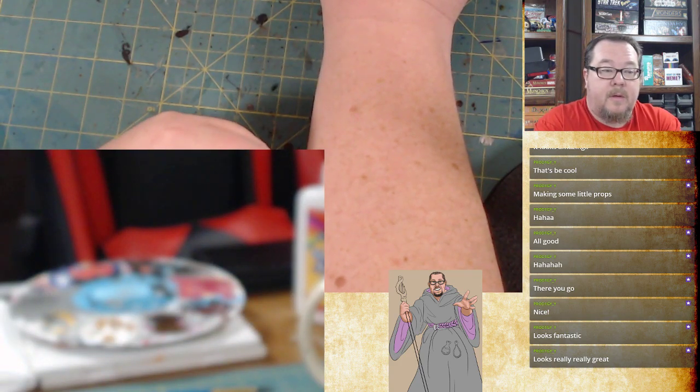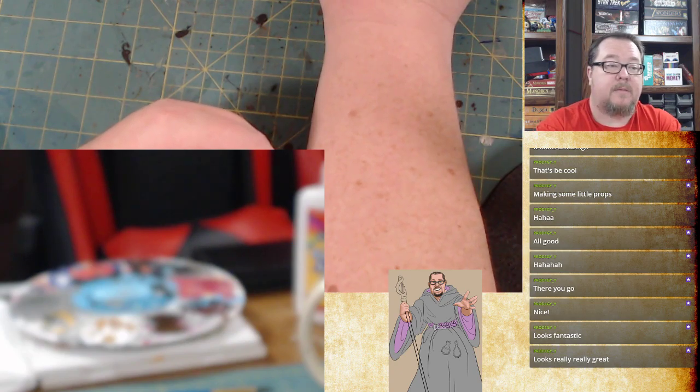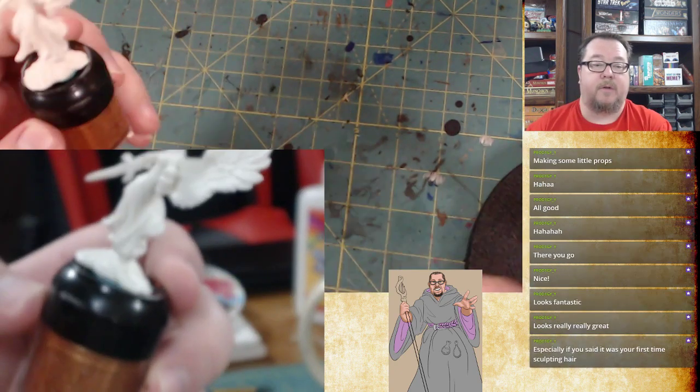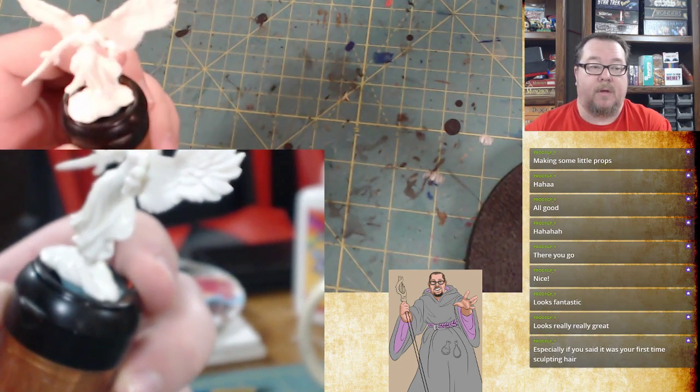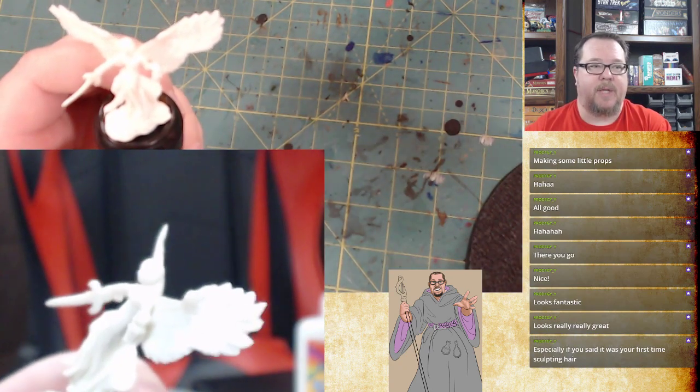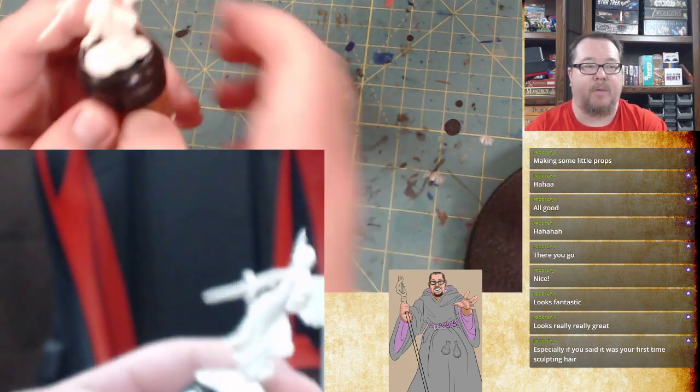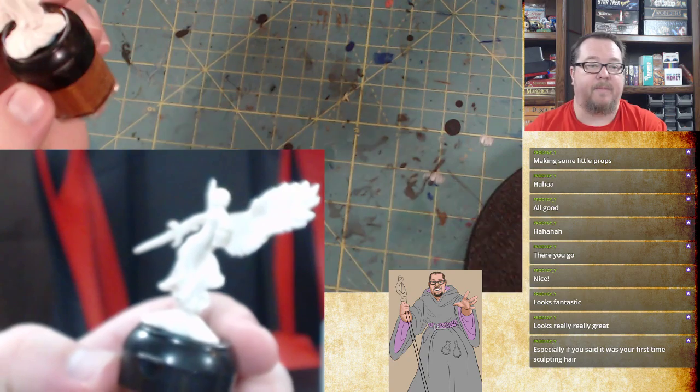So, all right, we've got that under control now, I think. Make sure the camera's just... That was my first time sculpting anything, honestly, but I figured hair is probably the easiest thing to sculpt because it's probably hard to mess that up.